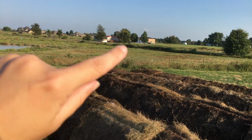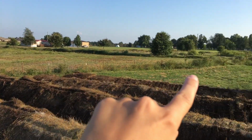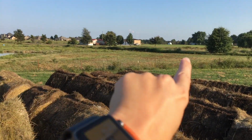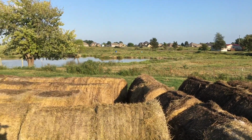And we're going to build like a dirt bridge and gravel it, hopefully, so that we can carry from here. The problem is this all collects water too. It's just kind of a mess, but we'll figure it out. So that's a little bit about how we do our hay.